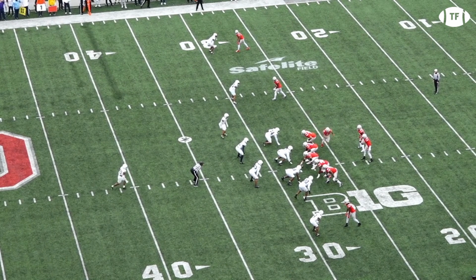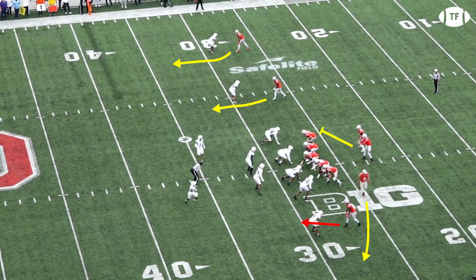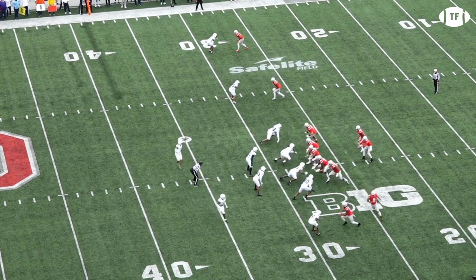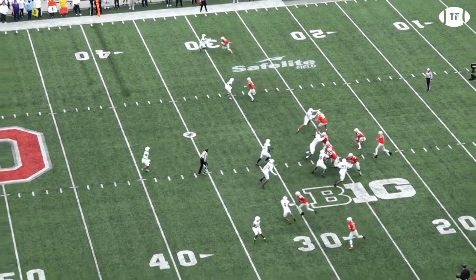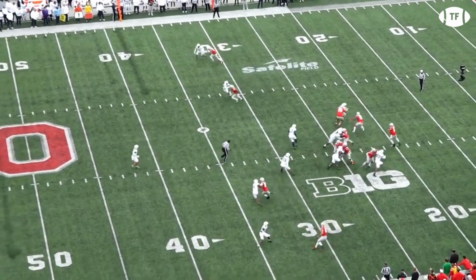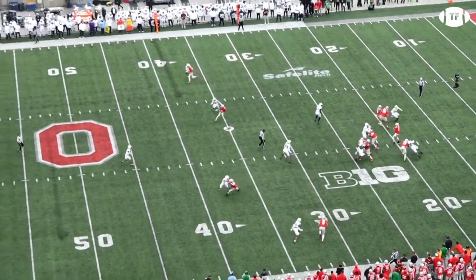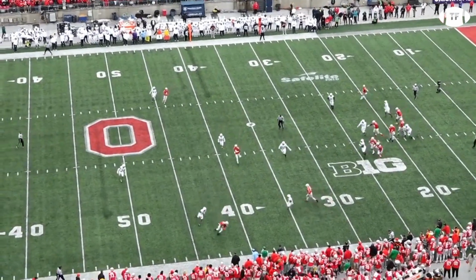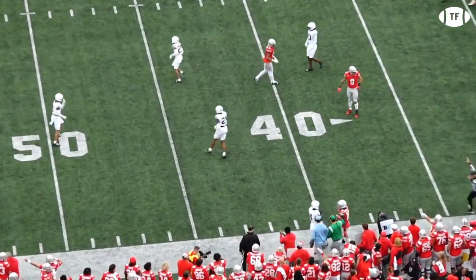And here it is against physical man coverage. Again, the defender has outside leverage on an out-breaking route, meaning Harrison is going to have to set him up to win it back. A quick hop and power off the left foot sells the inside intentions, with Marvin initiating contact as he pushes his stem north, using his strength to win the hand fight and cut through the jersey pull, creating another open out route, this time from McCord.